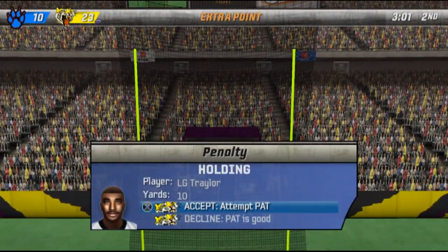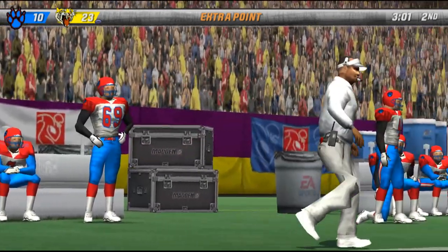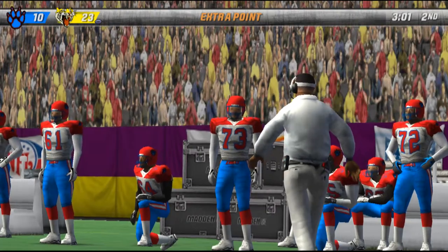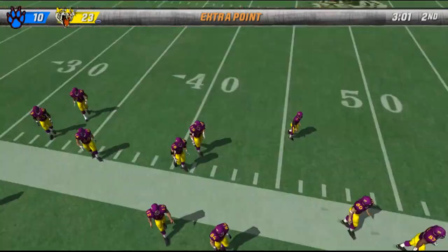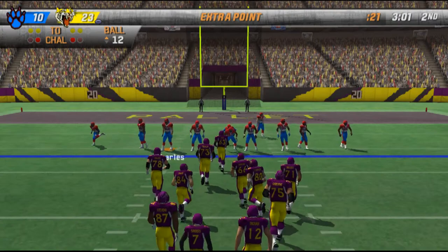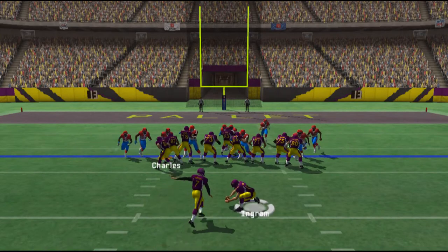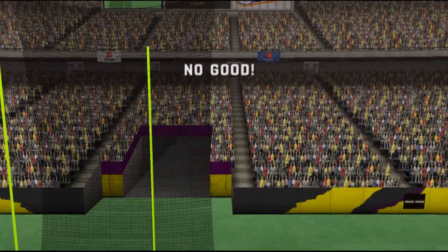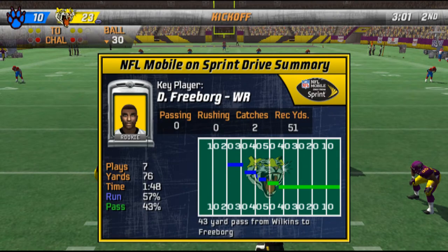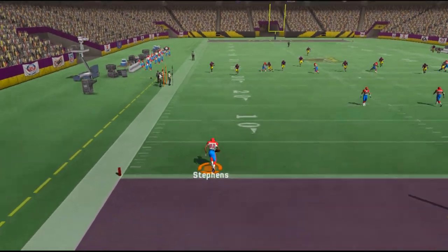The point after is good. On the offense, number 73. Sanders comes in for the extra point. The extra point is no good. Wright is just about ready to kick this one away. Nice distance, from the 1 yard line.